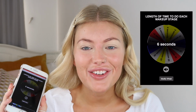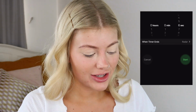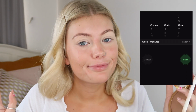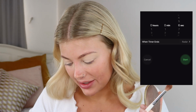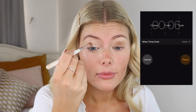Six seconds for eyeshadow. Good lord, okay. Right, so that's even less time. Even less time than I had for the base. So I'm actually just gonna use my bronzer. And I'm gonna put my bronzer on my brush, just so, I don't know if that's cheating, but we're gonna do it that way. Right, so 6 seconds on the clock. And go. Oh my god, I'm not sure what happened with the timer, but I still did 6 seconds, so don't worry.